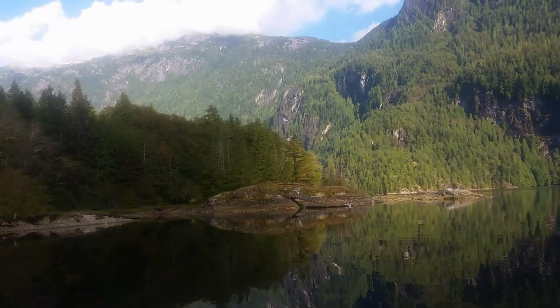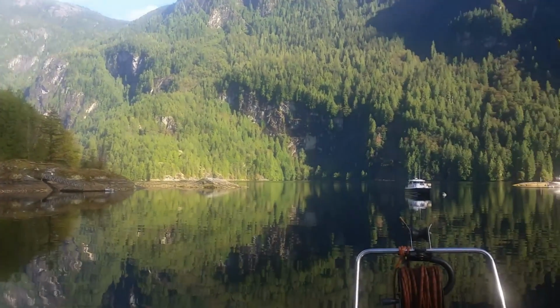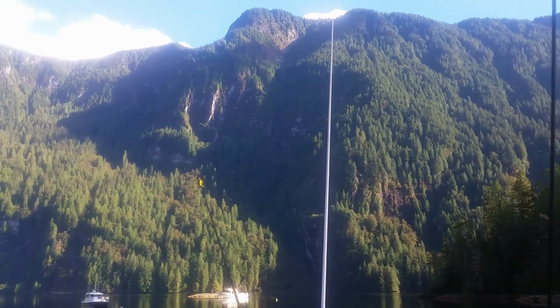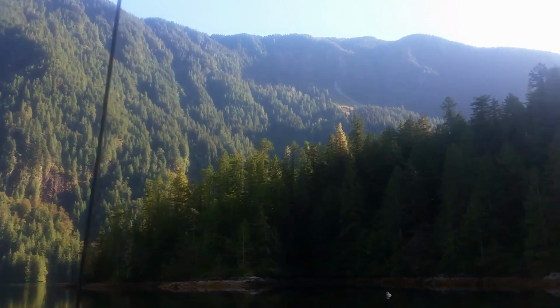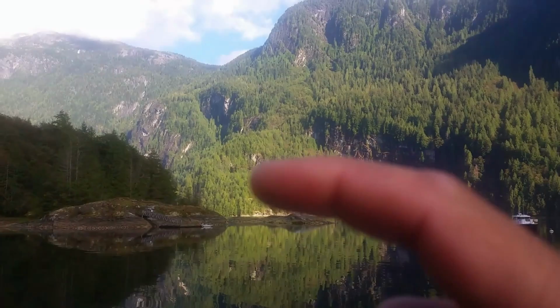So here we are in Princess Louisa Inlet. We arrived here probably about 4 hours ago, and we've just been hanging out. Pretty amazing. They say it's the most beautiful fjord in the world. They say a lot of things though, I guess. But it is quite spectacular. We haven't been to the Chatterbox Falls yet. That's just around this corner here.